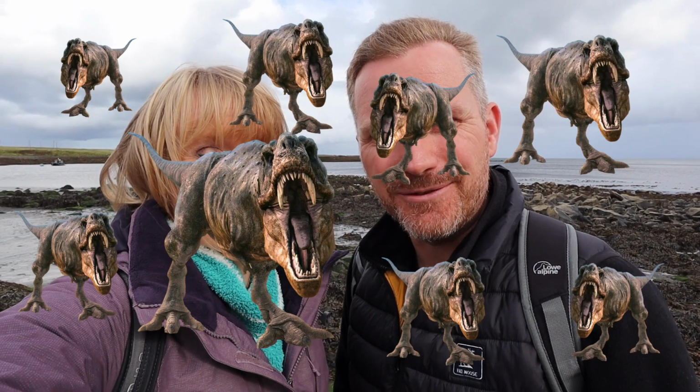Welcome to the Isle of Skye. We are on the hunt for dinosaurs, and I could not be more excited. 166 million years ago, a megalosaur strolled along the mud here and left its footprints. Time took its toll and left them for us to discover today. Yep, fossilised dinosaur prints. Bonkers, isn't it?